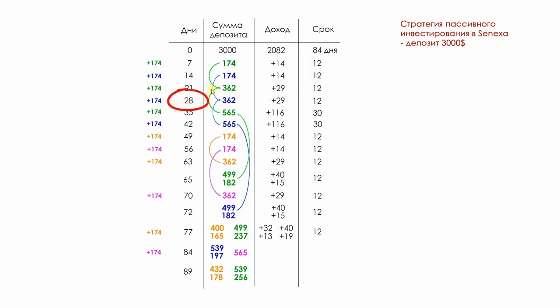The 4th week passes and we do everything the same with our second deposit. It finishes its work, $14 is added to it, and also on the fourth week the income comes from the main deposit. We add up all these amounts and reopen a deposit for $362 for 12 days, where we will receive income plus $29. In 5 weeks, 35 days, we get plus $174 accrual from the main deposit. And we also have a deposit of $362, which will add $29.